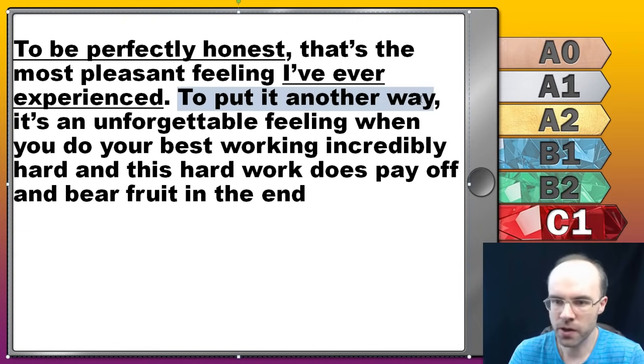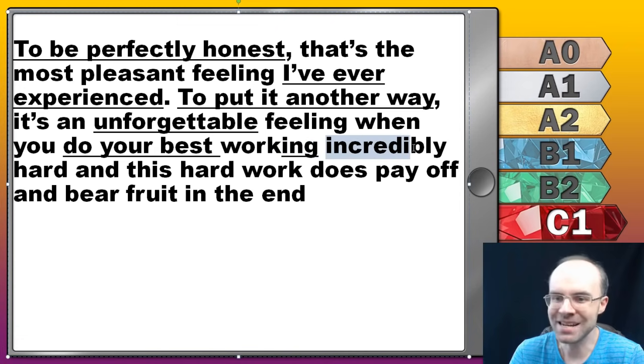To put it another way, it means in other words. Of course we can say it's a good feeling, or we can't forget this feeling, but it's an unforgettable feeling. When you do your best, it means when you do everything possible, when you try really hard, then we see the use of gerund working. Not simply hard, but incredibly hard. And this hard work does pay off.